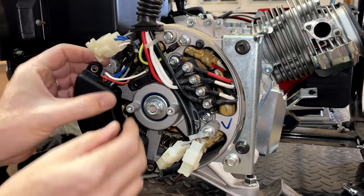I think that carb has to come off. It always comes down to the carb. And you would think, with a broken compression release, that the carb would be fine. But something happened, and it's not even trying to stop the fuel.